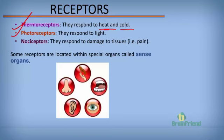Number five, we have the photoreceptors. These help us respond to light. For instance, someone turns on the light in the room. You can tell that the light has come on because of the photoreceptors found in your eyes.